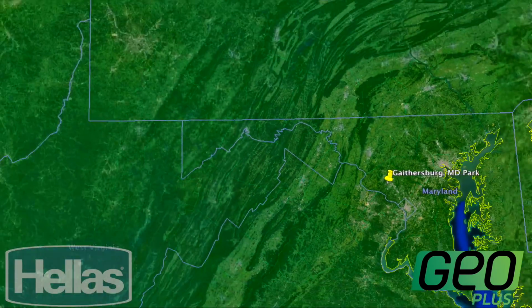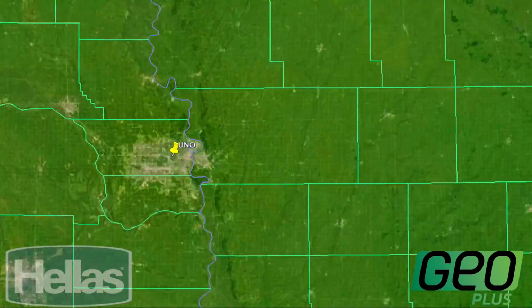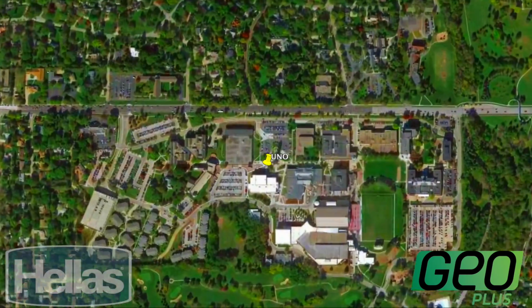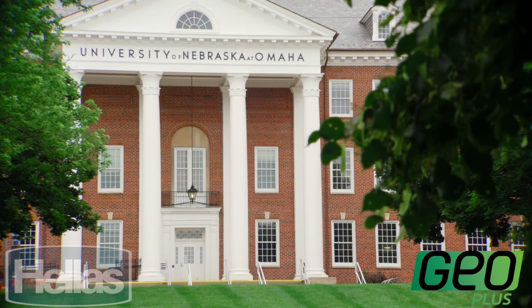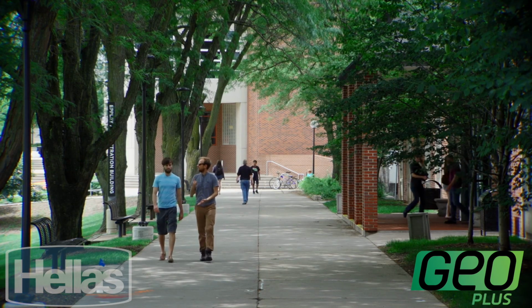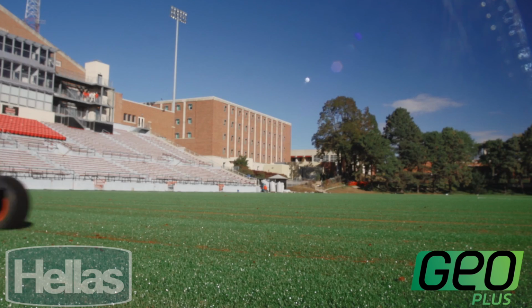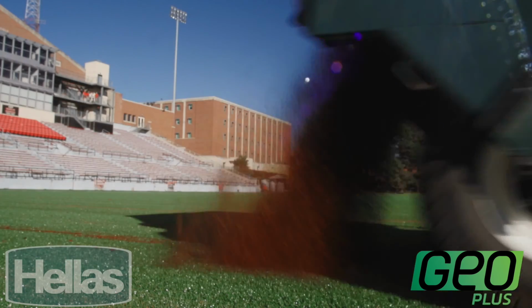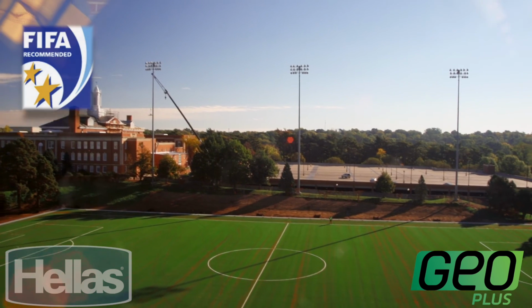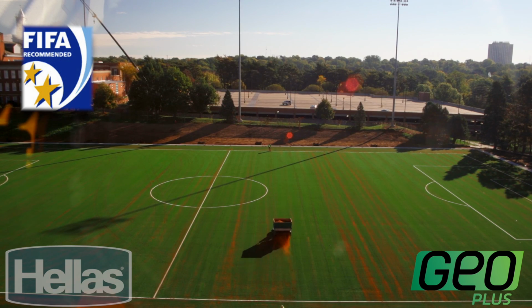From the East Coast to the heartland of America, where there is not an ocean in sight for at least 1,000 miles. This is an area of extreme weather changes, from freezing winters to hot summers. The University of Nebraska-Omaha, a Division I college, is home of the Mavericks and has over 15,000 students enrolled. In 2011, UNO joined the Summit League, canceling their football program and starting soccer. In 2013, UNO decided to renovate their soccer stadium with a new FIFA 2-star certified field with GeoPlus installed.